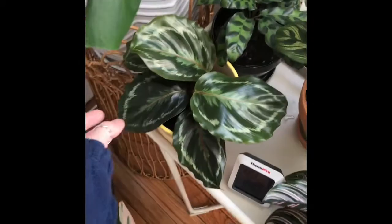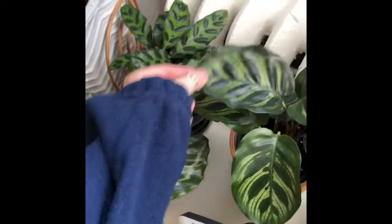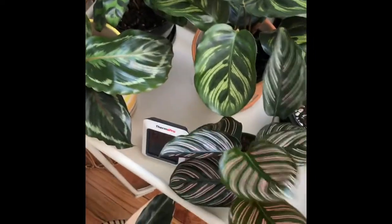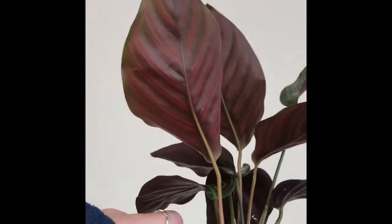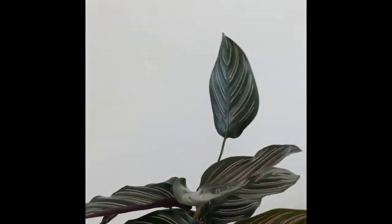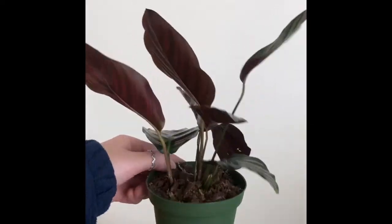So over here, I just have my Calathea medallion, my rattlesnake Calathea, my Calathea Macchiana. I don't know how you pronounce it. This is my Ornata pinstripe. And this one's so cool because it's pink. You can really see the pink if I hold it up. There you go. You can see all the pink stripes. It's really cute. It's an odd shape. I don't really know what it's doing, but it's healthy, so whatever.